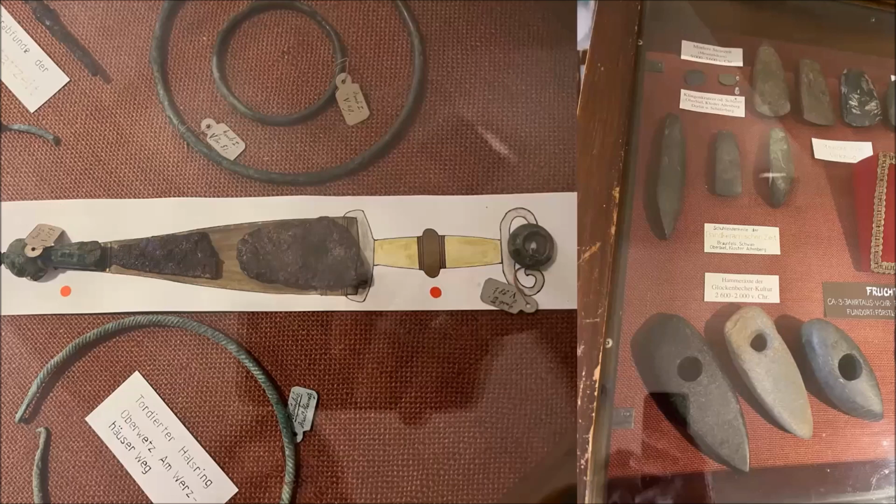Today I'm going to show you another part of the collection of Schloss Braunfels, this castle Braunfels in Germany. And this time I'm going to show the excavated items from Germany, which are attributed to different periods of the Bronze and Iron ages.